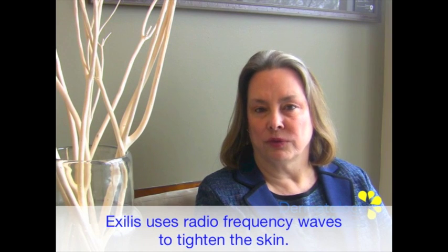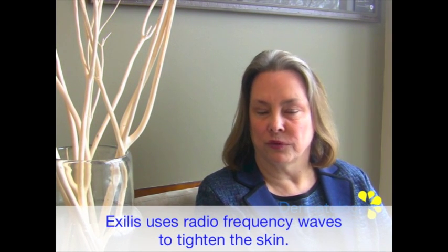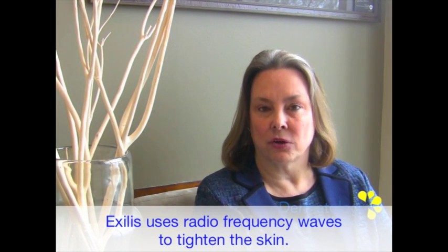Exilis is radio frequency waves, so they go through the surface of the skin without having any impact on the surface of the skin. But they basically heat up the underlying subcutaneous tissue, and in doing so, they try to tighten up that underlying tissue just below the skin and make the skin look firmer and just less loose overall. And so we have focused our Exilis treatments on the face, in particular from here to here.